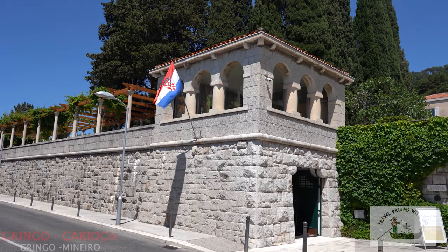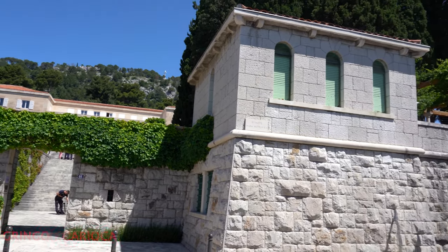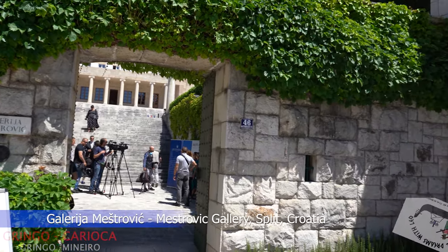Here's the museum, Galerija Meštrović. Here's the gallery, Meštrović. Alright, behind me you guys can see the Meštrović gallery.